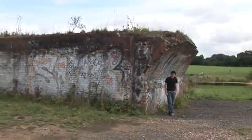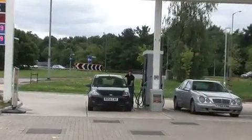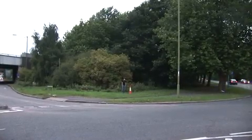Ghostly, aren't they? As the imaginary line goes further and further north, the clues start to run out. The next station would have been Elstree South, which is now a petrol station. Pretty much no evidence here at all, but apparently there's 500 metres of tunnel underneath here. And after that, Bushy Heath, which is now a nothing.